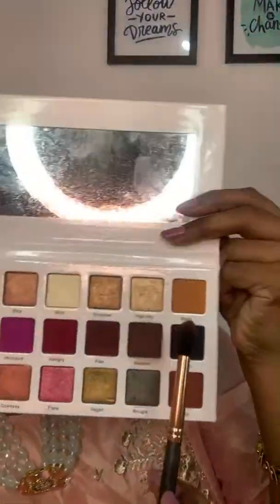So once I'm happy with that, I'm gonna take the same brush that I used on the crease, take the same shade, this one, Basic, and just run that once on the crease just to make sure that there are no harsh lines anywhere.